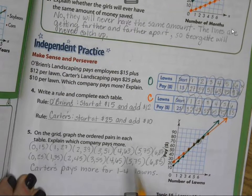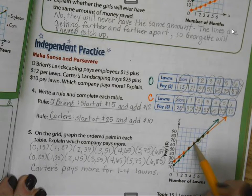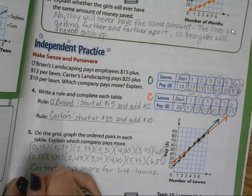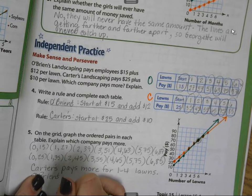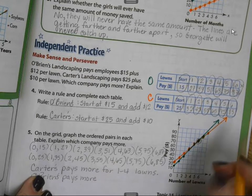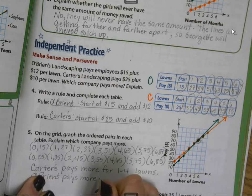All right, and we see that by the orange being higher value from 1 to 4 on the number of lawns, right? Now, O'Brien's pays more for 6 or more lawns. So once we get to 6 lawns, you see how the green has the higher value.